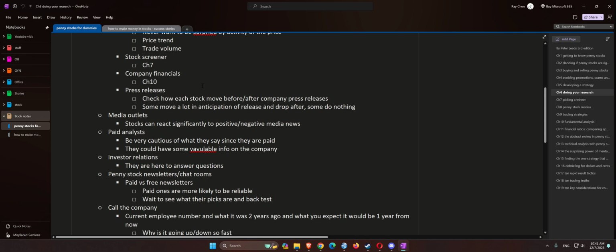Media outlets: stocks can react significantly to positive or negative media news. Paid analysts: you should be very cautious of what they say since they are paid by the company. They could have some valuable information on the company. Investor relations: they are there to answer questions.